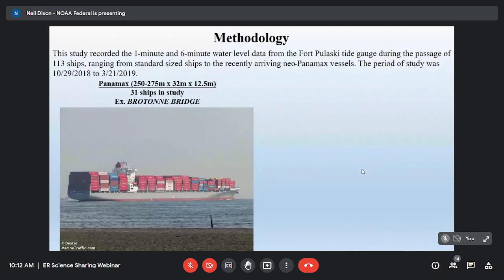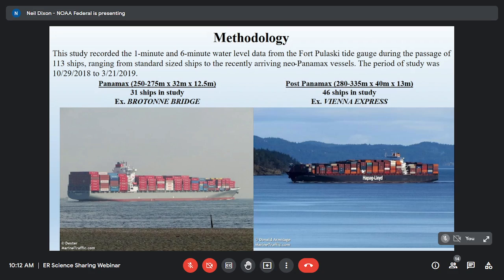The bread and butter of the Savannah Terminal is these container ships. So you have the older Panamax, which are as long as 275 meters. They're 32 meters in width, and they sit in the water 12.5 meters. So I was able to capture 31. But the most popular dimensions of the ships were the post-Panamax.